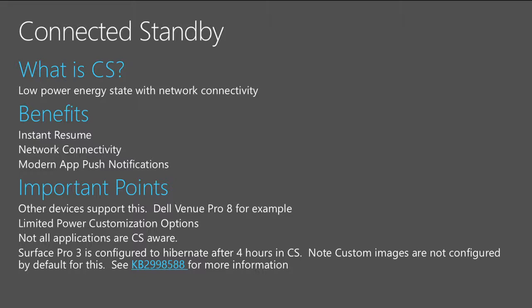An example with the modern apps is that when you open up the device, the start screen tiles are up to date. The important thing is that connected standby is not a Surface Pro 3 only feature. There are other devices out there that support it, the Dell Venue Pro 8 and a lot of other devices. One of the areas that tends to confuse people a little bit is that there are limited power customization options, and we do that on purpose. We want Windows to manage the power settings and policies so that we can make sure you get great battery life. So there is not a lot of customization you can do there.